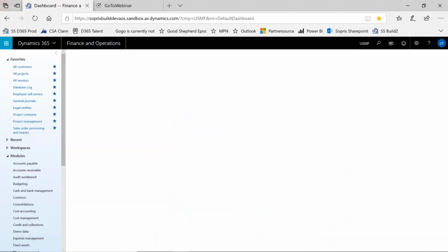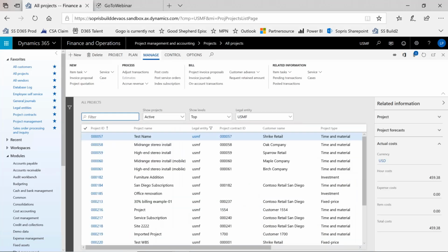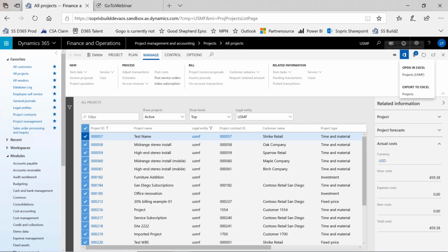Some of the other features and functionalities that you'll see within the application is our ability to integrate into Microsoft Office. We are, once again, Microsoft products, so you're going to see a lot of tight integration to the Microsoft products themselves. At any point in time, I can go into a screen here. For example, this is a screen of our project. And I can go up to this little Open in Microsoft Office button that you see here, and I can do two things.